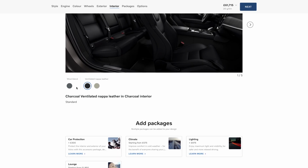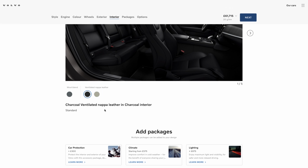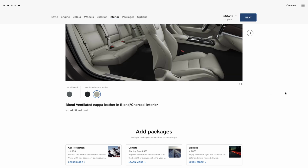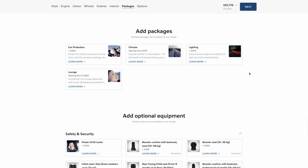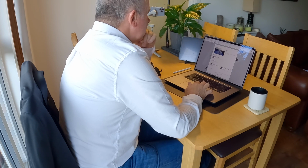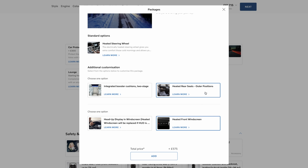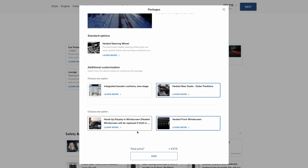The interior, wool blend, ventilated Napa leather, that's charcoal, and that one is blonde. We'll go for the blonde, a lighter interior. Climate packages, add packages, car protection, climate, look at that. Got heated steering wheel, that's a must. You can have integrated booster cushions at the back, that's a good option if you've got kids. Heated rear seats, dual position, so the two outer seats are heated. And there's also heads-up display there.